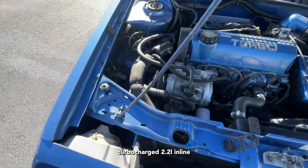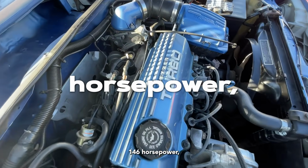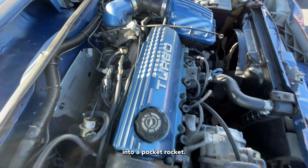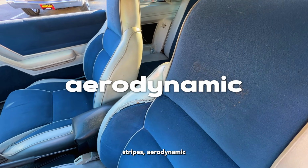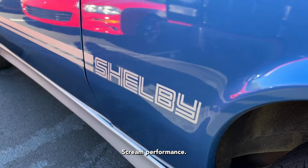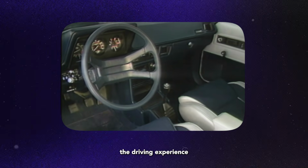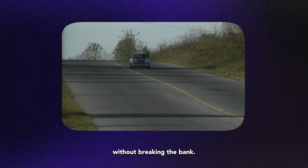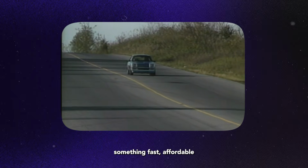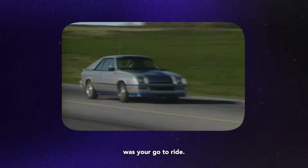Under the hood, a turbocharged 2.2-liter inline-4 engine pumped out an impressive 146 horsepower, turning the lightweight Charger into a pocket rocket. The Shelby magic didn't stop there. Sporty racing stripes, aerodynamic tweaks, and unique Shelby badging screamed performance. Inside, the car had bucket seats and a sporty steering wheel that kept the driving experience sharp and engaging. Sure, it wasn't a muscle car in the traditional sense, but it was all about having fun without breaking the bank. If you wanted something fast, affordable, and packing legendary racing DNA, the Shelby Charger was your go-to ride.